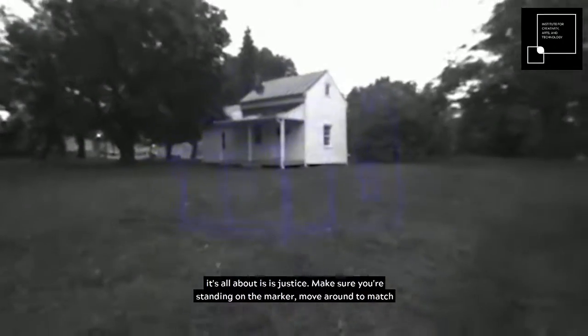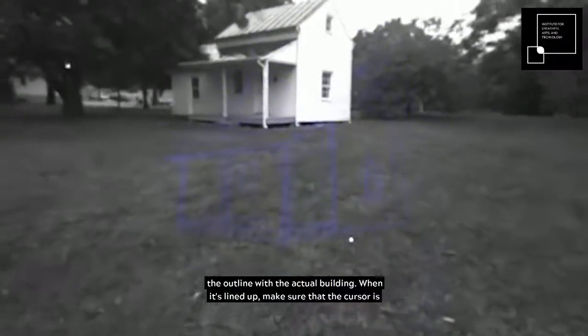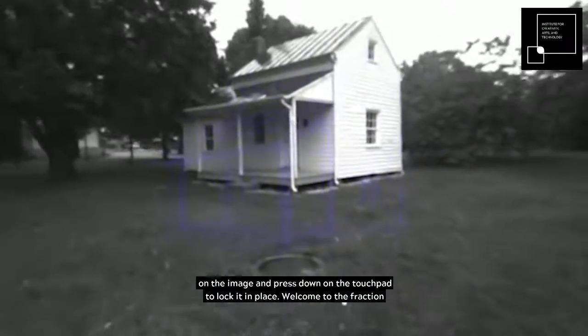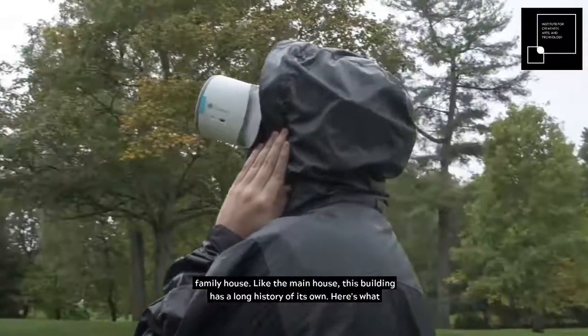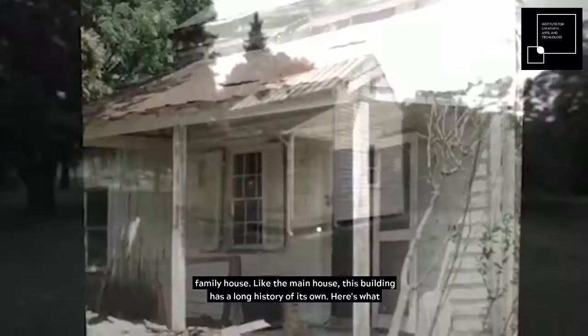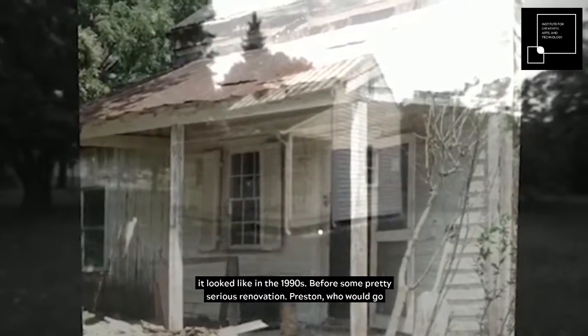Make sure you're standing on the marker. Move around to match the outline with the actual building. When it's lined up, make sure the cursor is on the image and press down on the touchpad to lock it in place. Welcome to the Fraction Family House. Like the main house, this building has a long history of its own. Here's what it looked like in the 1990s, before some pretty serious renovation.